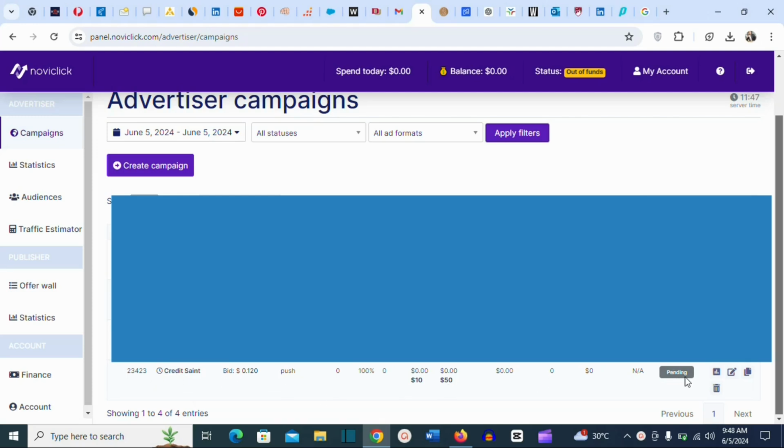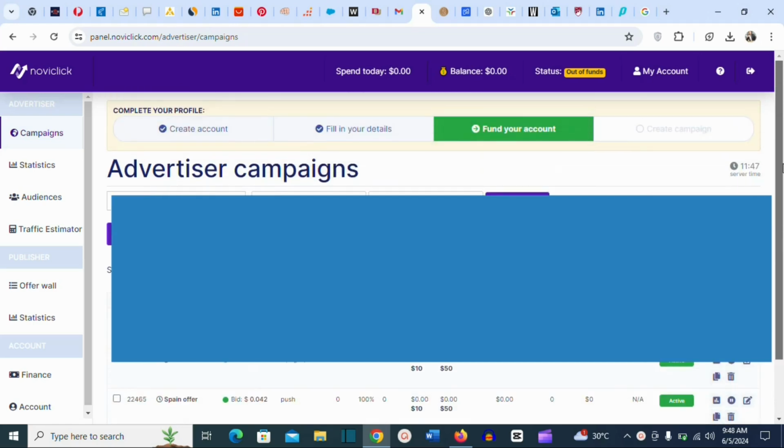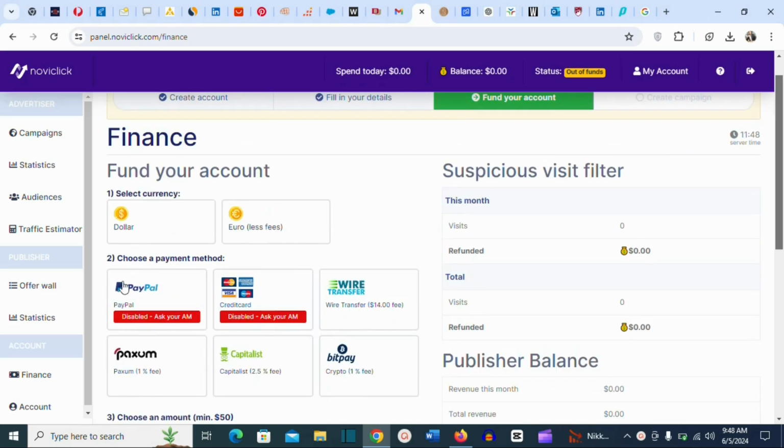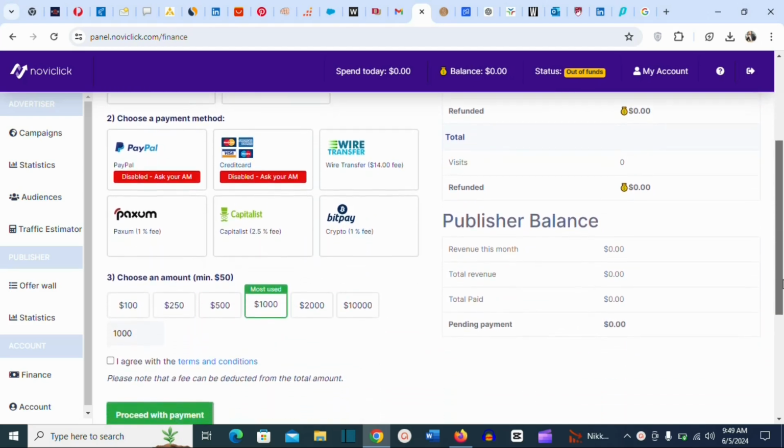It is pending approval. So now what you have to do is deposit money into your account so that your ad can start running immediately after approval. To deposit funds, you have to click right here, fund your account. Once you click on fund your account, you can see these are the currencies, these are the payment methods. So any of them that you want, you can select it. You can see right here, they have credit card, they have wire transfer. You can see this one right here, Capitalist, and then BitPay. Any of the payment methods that you want, you can use it to deposit money into your account.